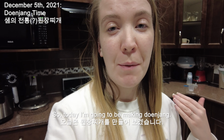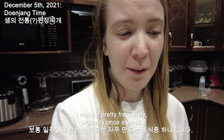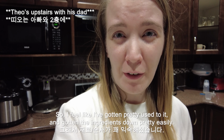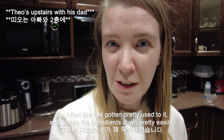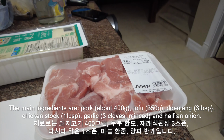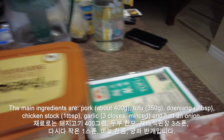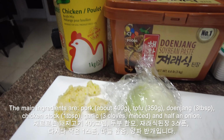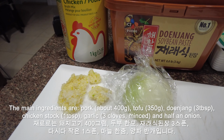So today I'm going to be making doenjang. I usually make it pretty frequently, probably about once a week. I've been making it for around a year now, so I feel like I've gotten pretty used to it and kind of gotten the ingredients down pretty easily. The main ingredients are pork, tofu, doenjang, chicken stock, and garlic and onions.